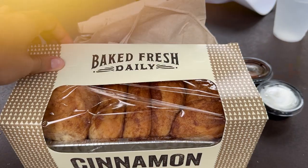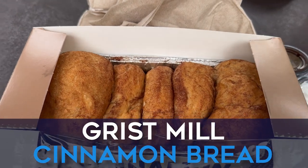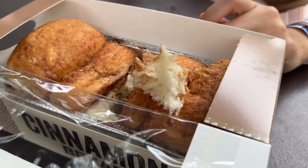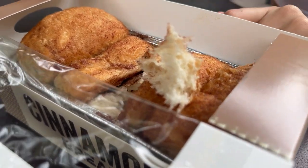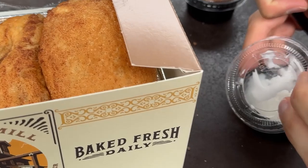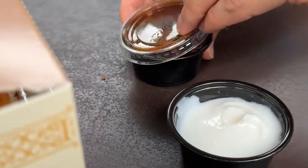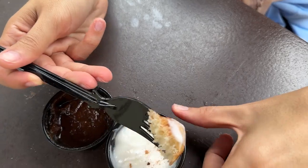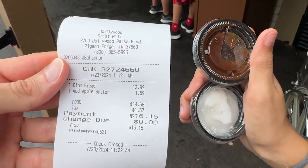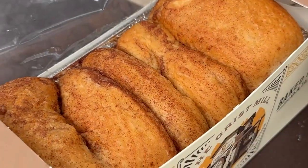And last but certainly not least has to be the Grist Mill famous cinnamon bread. This was warm, light, airy, super pillowy and fluffy, perfect amount of cinnamon to sugar ratio, and you have to try this with their classic icing as well as trying the apple butter. Now, we enjoyed the icing much better, but some of you may like the apple butter, and it's just a very unique thing to try.